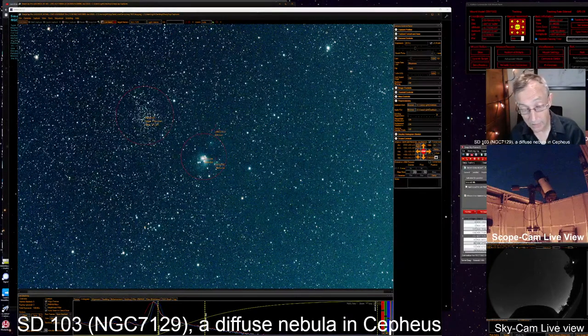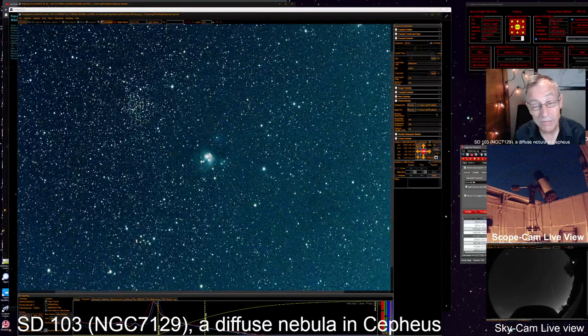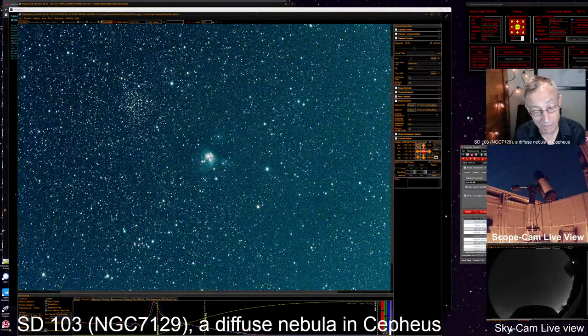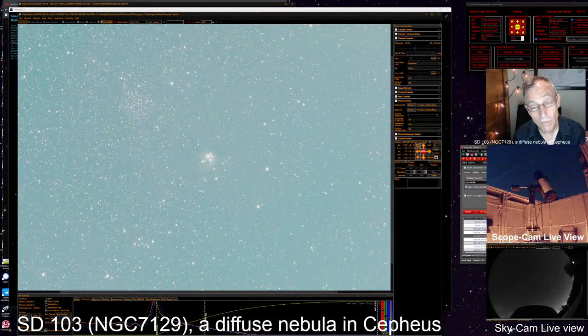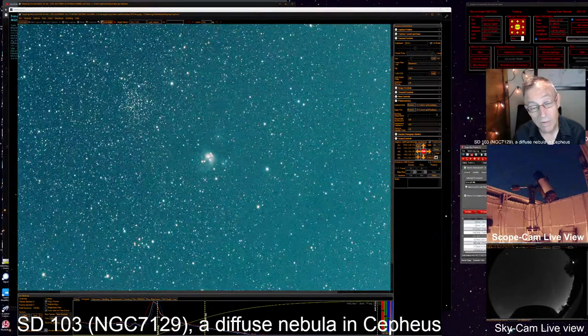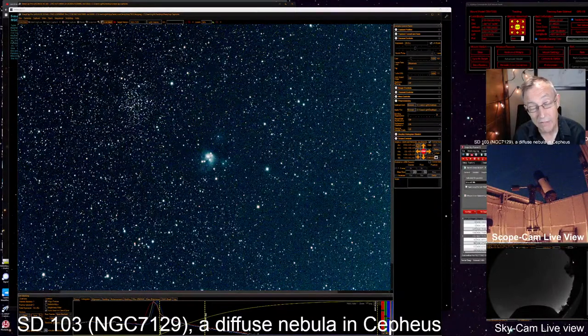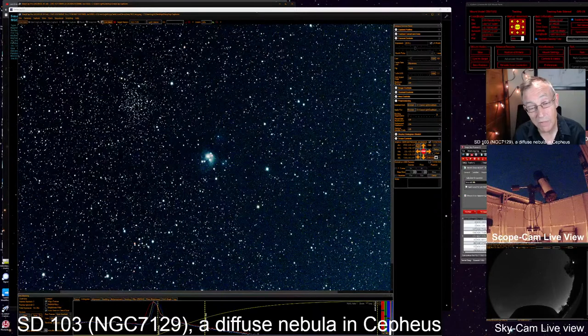Okay, let's go back to the live view. Oh, that is a live view. Sorry. I was thinking that was so nice that that must be Stellarium, but it's not. It's the live view. Can we get rid of some of that? Just looks like we have a lot of wispy clouds, doesn't it? But when we get rid of too many of the clouds, it starts getting rid of the nebula.